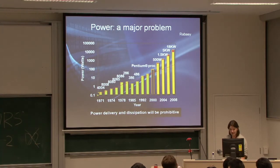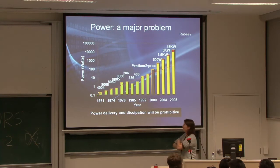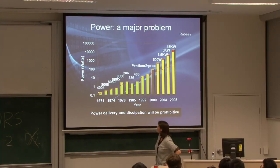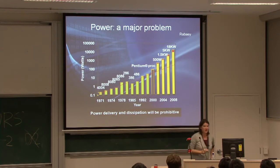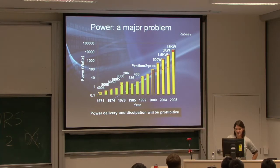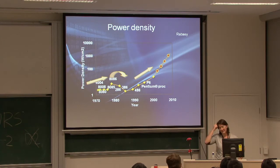So this is pretty much showing the same thing. This shows you the amount of power in watts. And you can see, back in the day, you were nice and low power, less than a watt, less than 10 watts. Now we're at like 18 kilowatts, which is just insane. So when we had that little dip, and this was the projection back in 2000, it's pretty much kept to that projection. If anything, it's actually hotter than they thought it would be.